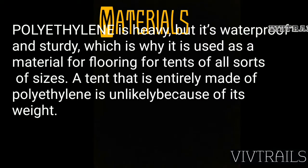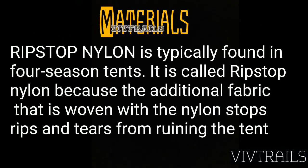Polythene is heavy, but it's waterproof and sturdy, which is why it is used as a material for the flooring of tents of all sizes. A tent that is entirely made of polythene is unlikely because of its weight. Ripstop nylon is typically found in 4-season tents. It's called ripstop nylon because the additional fabric that is woven with the nylon stops rips and tears from ruining the tent.